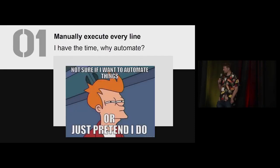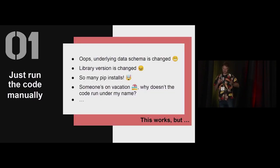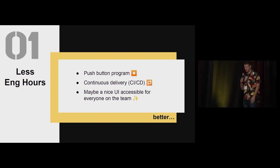So we'll just jump into the first one here, which is manually executing every line, or do you automate things? Some people just want to do everything manually. Automating everything just takes longer, right? Here are some common pitfalls that people run into. The pip installs change and all the versions change. The favorite one is someone's on vacation and they hard-coded their LDAP into a script or something like that. That's a big one.